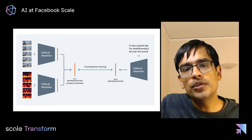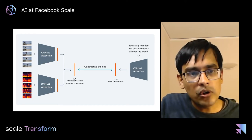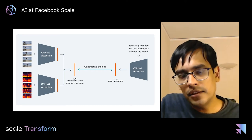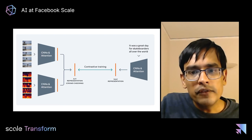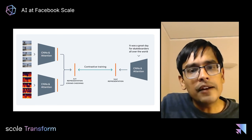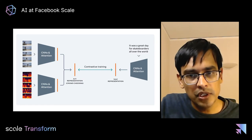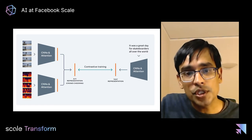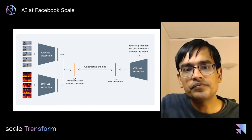And then we use what we call contrastive training to match the representation across the audiovisual and the text modalities. And here we are trying to make sure that the video and text encoders have similar representations for the text and videos that are similar, and have different representations from inputs of text and video that are unrelated.